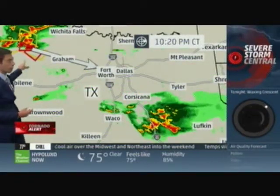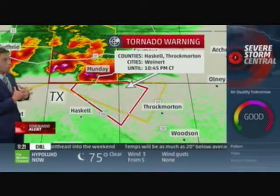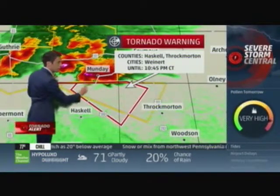There's a tornado warning out on this right now. You see a couple of boxes here. That's actually just one tornado that they're worried about. It's just that they keep using different polygons to kind of cover the area they want to cover. See the hook right there? That's what you look for, a little hook.